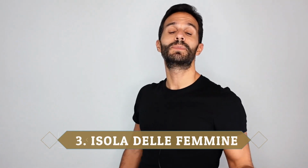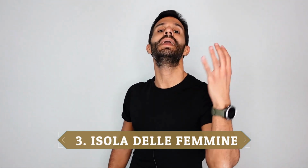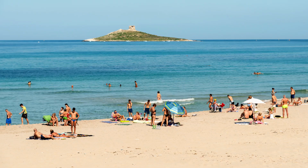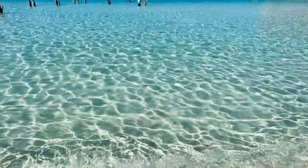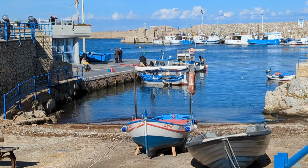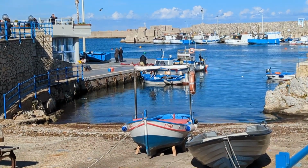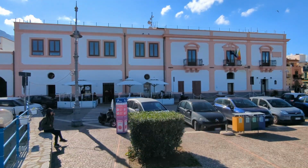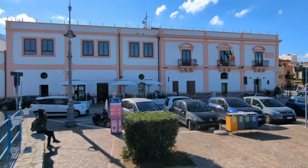The third option near the beach is Isola Delle Femmine. This is a small village located just outside of Palermo, known for its long white beach with crystal clear water, although it can be choppy due to the wind. The village is cute, and it's mostly visited by the actual villagers. You'll see only a few people from Palermo, let alone tourists.